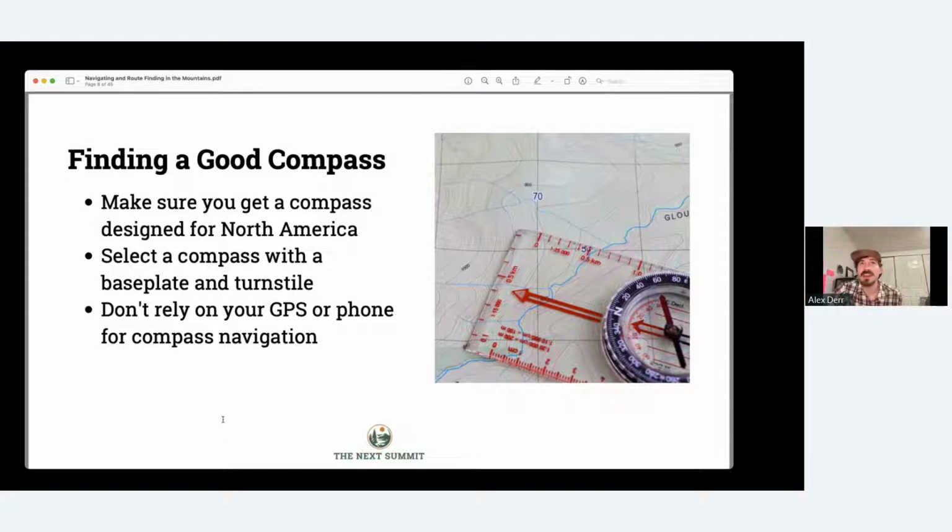First, make sure you get a compass that is designed for North America. This matters because magnetic north varies a lot. And specifically, if you're looking at the southern hemisphere, things get really weird. So compasses are actually designed for different continents differently in order to be more or less accurate. If you get a compass designed to work in Russia, there's a good chance it's not going to be accurate if you're in North America.